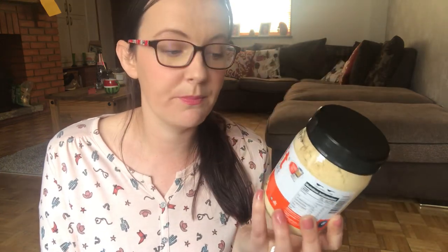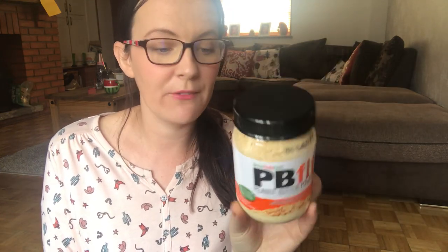This is the PB Fit peanut butter powder. 2 tablespoons of this is 2.5 sins. You mix it with 20 mils of water and it makes the most delicious peanut butter. I've had peanut butter on toast. I have mixed it with quark. I wouldn't do that again. I just thought it'd be a little bit different.